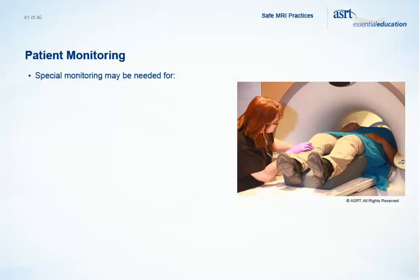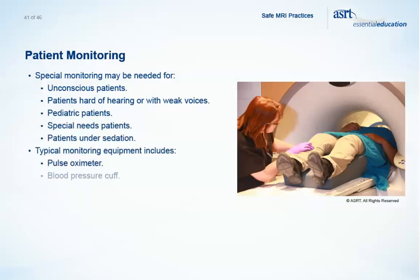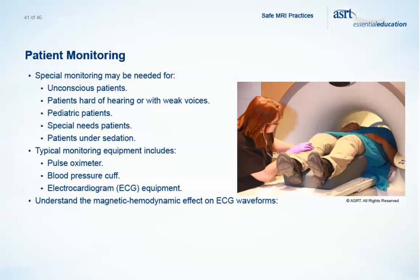Special patient monitoring may be needed for unconscious patients, those who are hard of hearing or have weak voices, pediatric patients, special needs patients, or those under sedation. Typical monitoring equipment includes a pulse oximeter, blood pressure cuff, and electrocardiogram or ECG equipment. When monitoring a patient's ECG findings, it's important to understand the magnetohydrodynamic effect on ECG waveforms in a magnetic field. The ECG waveform may not be sufficient for accurate patient monitoring when running certain sequences.